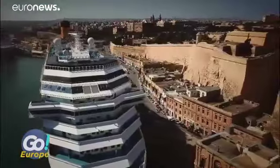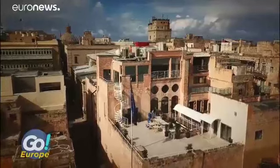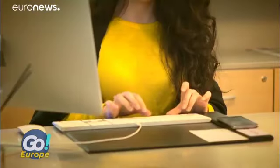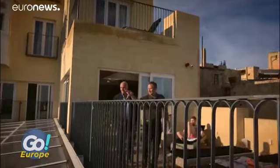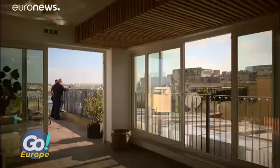Valletta is a popular destination for cruise ships, but if you prefer to spend more time here, there are dozens of boutique hotels. One of them is 66 St. Paul's in a 17th century palazzo.